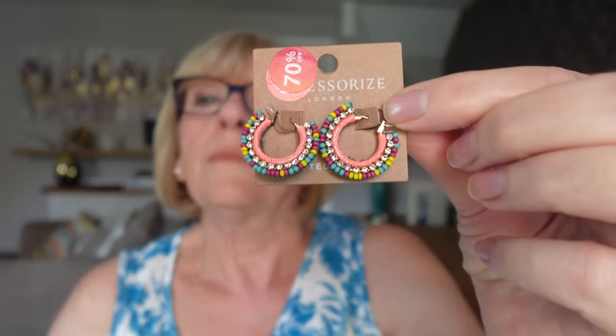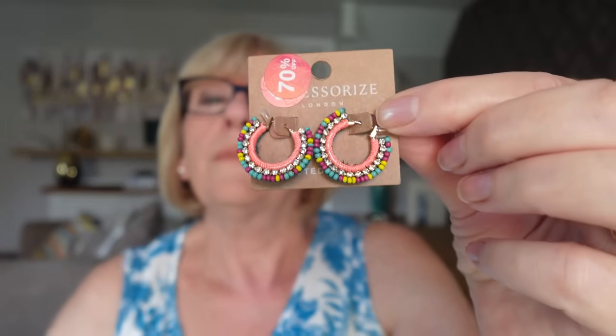Accessorize. I went in Accessorize, and that's the wrong receipt. This is, yeah, Monsoon, that's the same thing, isn't it? And I thought, oh, nice colours. So I saw these little round, hopefully you can see those okay.